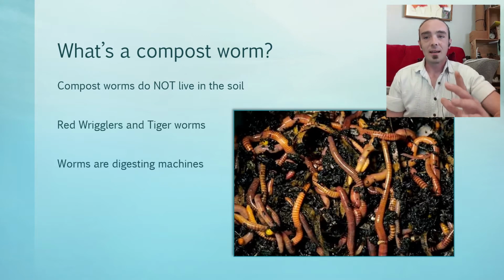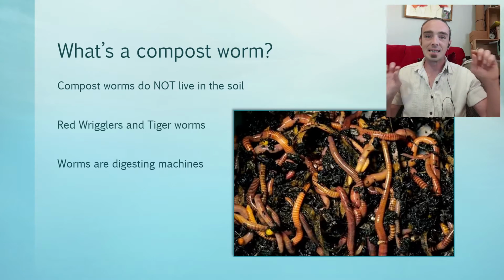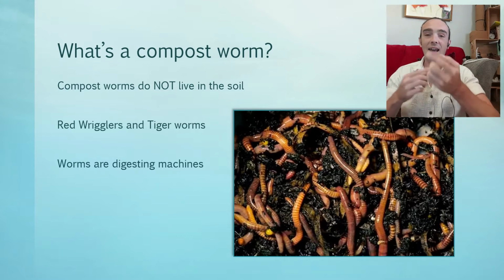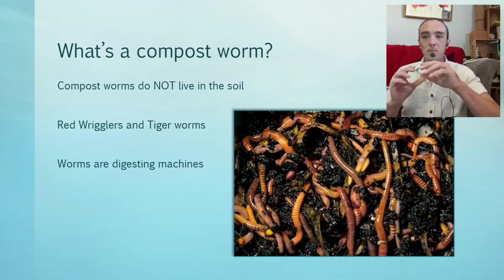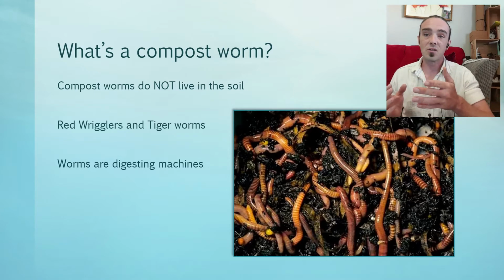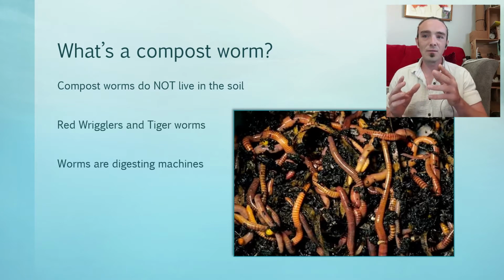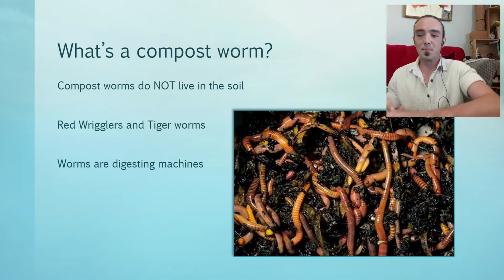Worms are just digesting machines. If you think of them like a long intestine wrapped in skin, they push through the soil. As they do, they push food into their mouth and then out the other side. We get worm castings, which are highly valuable. As they're passing through our organic material, they're obviously quite a soft little thing. They're very much just a skin wrapped around an intestinal system. They breathe through their skin. They don't have many other organs apart from that digestion system.